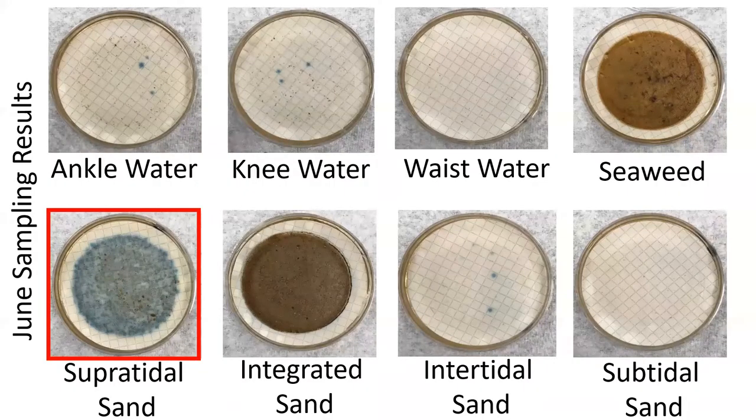So here are a few examples of the plates for the month of June. We see for the supertidal sand, we have the highest concentration of bacteria. It's actually in the range where it gets to be uncountable. Integrated sand, though it's not obvious, also has many colonies.